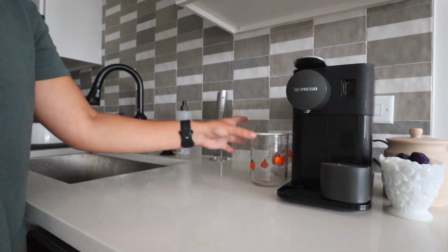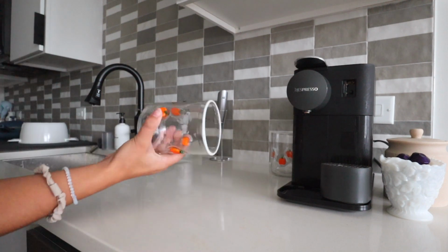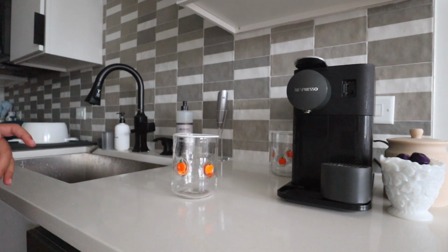It's too late in the day to make coffee, so we're gonna do the next best thing, the perfect afternoon pick-me-up, because I really just want to use this cute pumpkin glass for you guys.